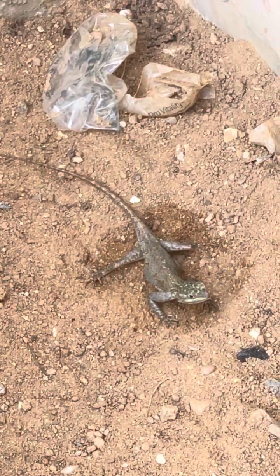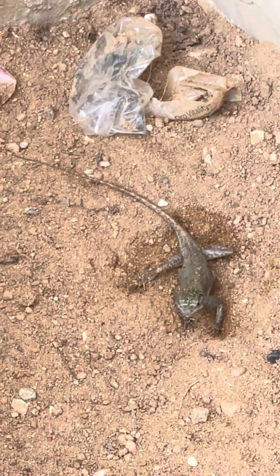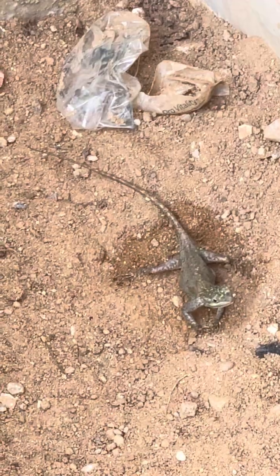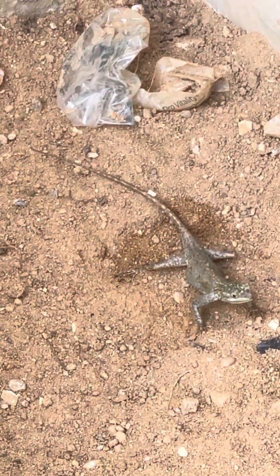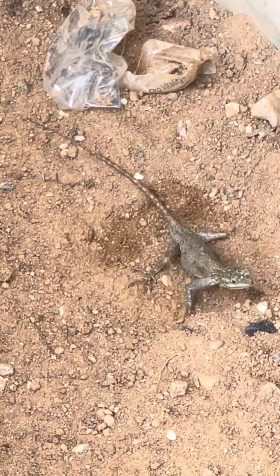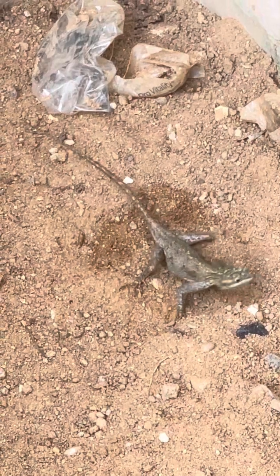Very skillfully. She's doing that to ensure that everything is well covered. You can notice that she first of all covered it with the wet sand. Now she's covering it with a drier top sand, just to make sure, I believe, that the place doesn't look suspicious to predators and looks pretty much even when it comes to the dryness of the soil there.